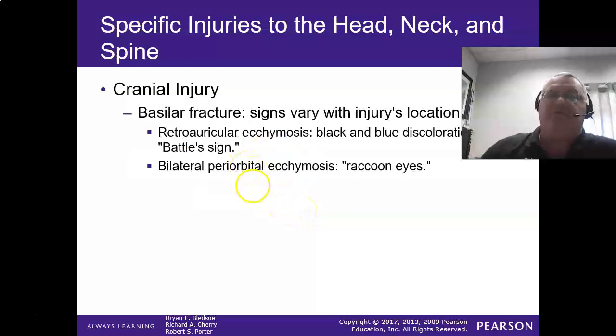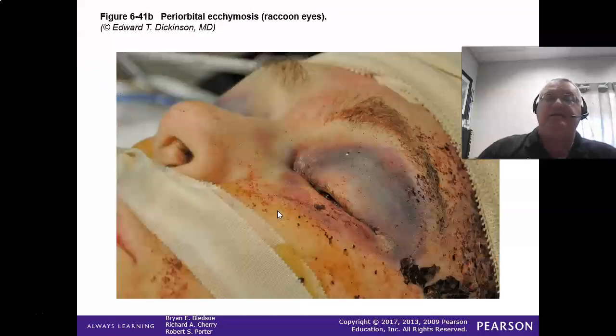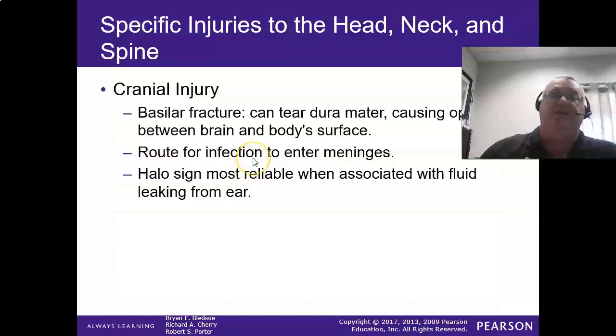Your basilar skull fractures, that's the base of it. They can produce either raccoon eyes or Battle's signs. The thing I'm going to caution you about, both of these take a couple of hours to form. So if you're seeing these, that means it's already happened. This is an example of Battle's signs, the bruising around here. The bruising around the eyes only takes about 30 to 45 minutes to start, but it's usually a pretty good sign. Remember, the basal fracture can tear the dura mater and open the brain to the body surfaces, and remember that's a route for infection.